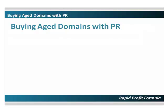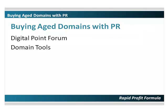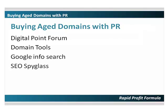What we're going to be doing now is taking you through how to check if a domain's worth buying or not, so you make sure you get a good one. We're going to go to the Digital Point forum. We're going to use a free tool called Domain Tools. We're going to use a Google info search. We're also going to use SEO Spyglass, and we're going to look at a service called DropDay. Now, all the links are in the resources section, so don't worry about it now. But the best way to teach you how to do this is with an example.